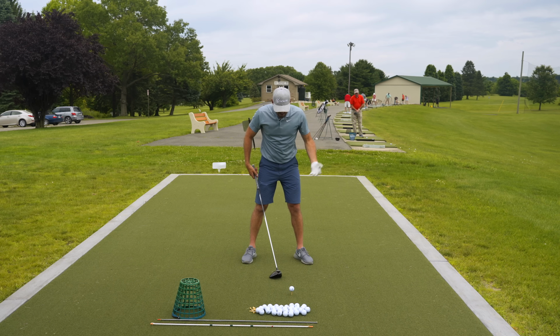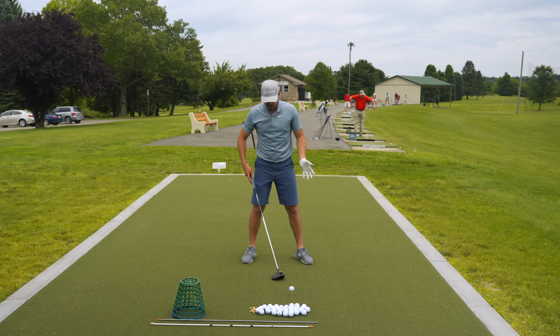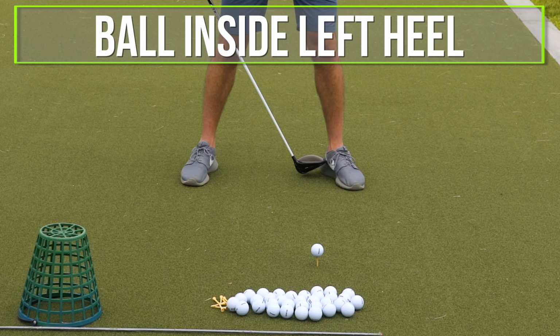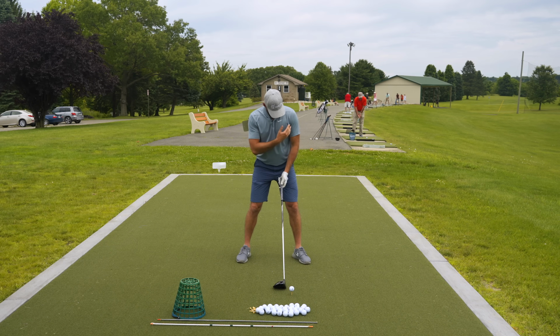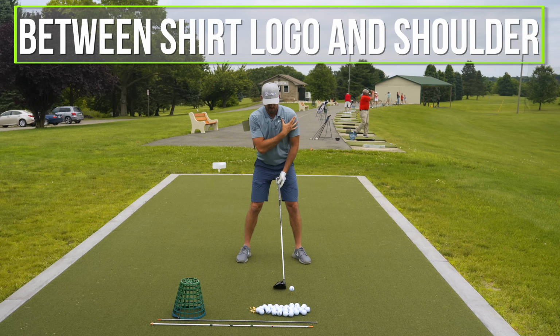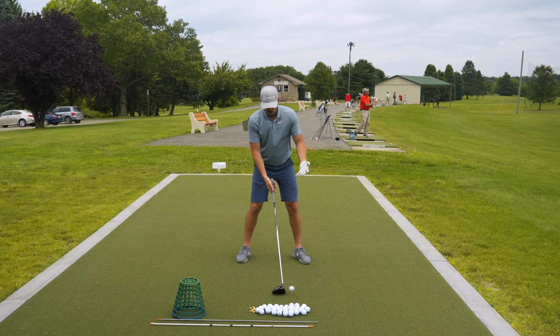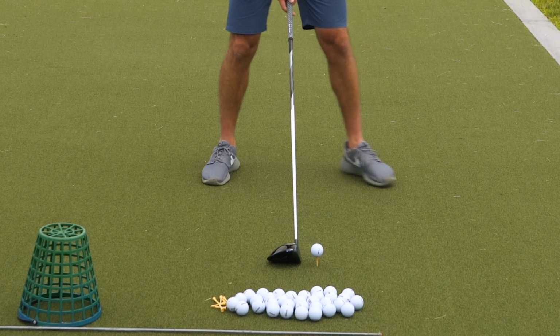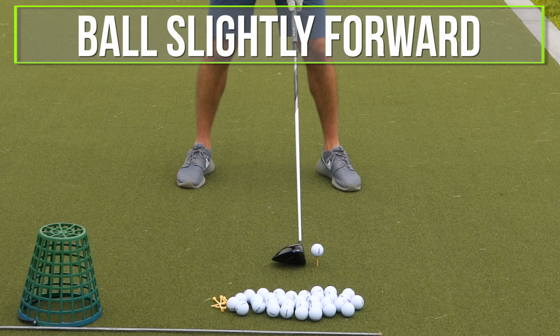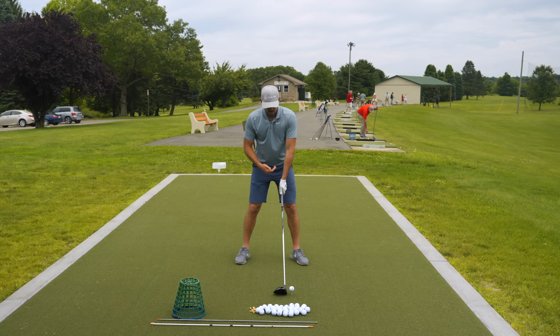Let's semi-assume you have a good setup and go through some stock pieces. With the driver, we want the ball position to be somewhere inside of the left heel, or more specifically somewhere near the lead armpit, between the shirt logo and the shoulder would be ideal. Obviously, the more the ball position is back or forward is going to help dictate part of the angle of attack. We'd like to have the ball position slightly forward to help hit up on it.